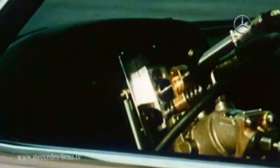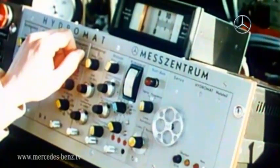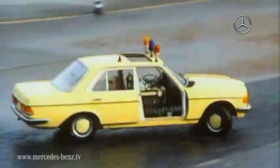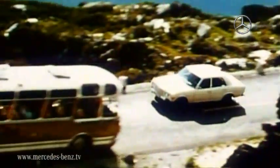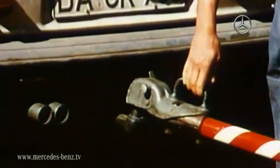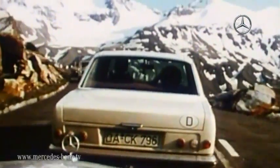Whenever human test drivers weren't precise enough, the driver simulator came into use. In fact, the W123 drove many test kilometers without human assistance. Even today, prototypes are still tested under extreme conditions. Even so, we're not going to encounter a combination like this on an alpine pass anymore.